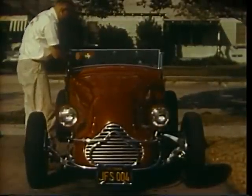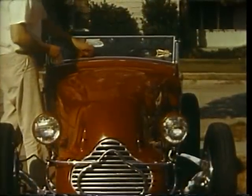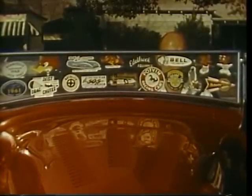Now, the hot rodder faces somewhat the same problem. Each time he buys a new part, he likes to display the manufacturer's decal on his windshield, which is fine. They're usually attractive and quite colorful. But it does get to be a problem. If this guy buys one more thing, he's in trouble. But he does need a crash helmet, and... well, now what do we do? Actually, there's only one thing we can do. Transplant his eyeballs. There. Now, some manufacturers prefer to put their message across with T-shirts. You did get the message.